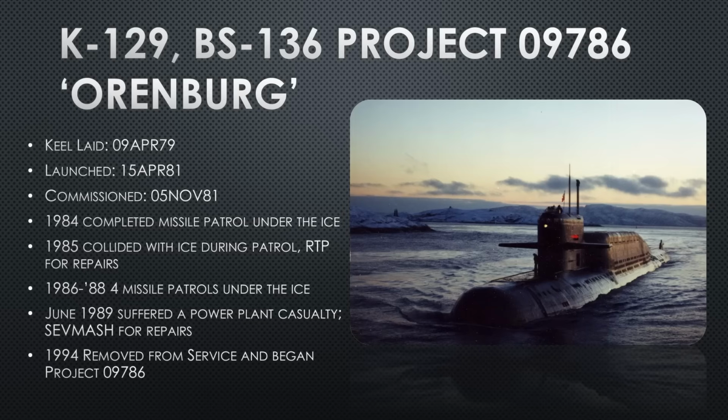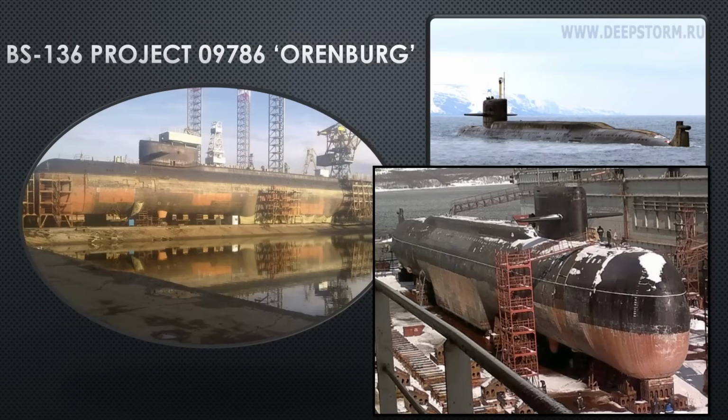She's going to become a mothership submarine to a science deep submergence submarine called the Paltus, and later on, another one called the Low Shark. So she's going to begin her life as BS-136 Special Project Submarine in 1994. This is her in dry dock undergoing conversion. This is her new look.